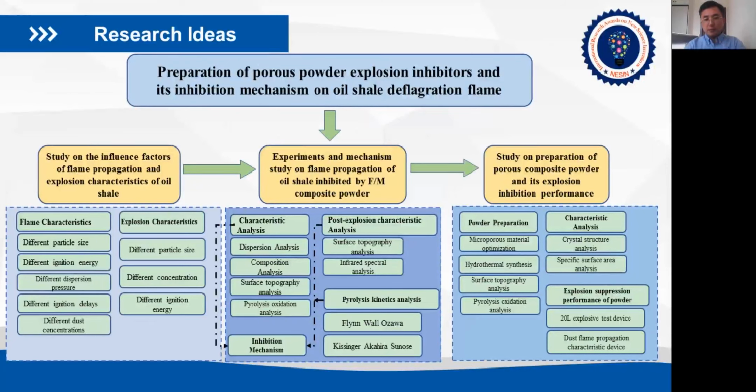Through TG analysis and activation energy calculation for oil shale dust with and without inhibitor, combining the analysis of the surface morphology of the combustion product, the flame inhibition shape and rate were studied. The physical, chemical, and energy mechanism of the novel inhibitor of oil shale explosion was revealed. This provides an important experimental and theoretical reference for suppressing explosion flame propagation of oil shale.